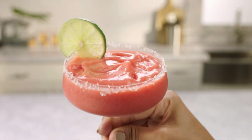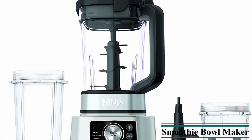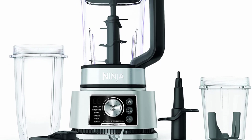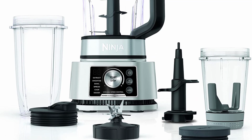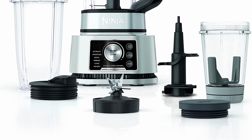6 versatile functions, 6 preset Auto-iQ programs for one-touch smoothies, extractions, bowls, spreads, chopping, and dough. Auto-iQ technology takes the guesswork out of drink making with intelligent programs that combine unique timed pulsing, blending, and pausing patterns that do the work for you. Variable speed control, start slow and ramp up as needed for precision chopping and mixing.